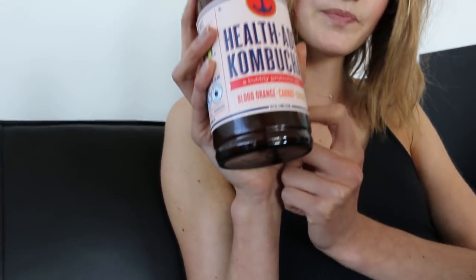And with chocolate, I have some other drinks I really like. Lately, I've been obsessed with kombucha, and this is kind of like a probiotic tea. You can get them in all different flavors. This one is blood orange, carrot, ginger. I really like apple as well. You can get this at Trader Joe's, of course Whole Foods has it, and a lot of other stores. So this cold tea is really good for your stomach and digestion, and it has a lot of flavor as well.